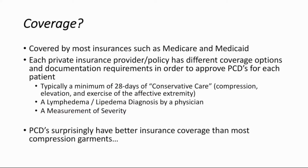So, okay, let's go back to some of the slides here. One of the most common questions that a lot of patients have is the overall coverage of pneumatic compression devices, right? Believe it or not, it is covered by most insurances, such as Medicare and Medicaid. But when we look at the private insurance providers, that's going to depend on each provider and the individual policies they have, right? So they have different coverage options.